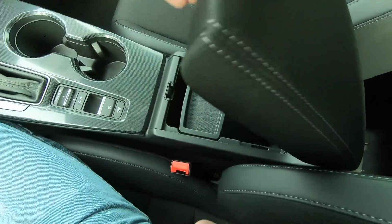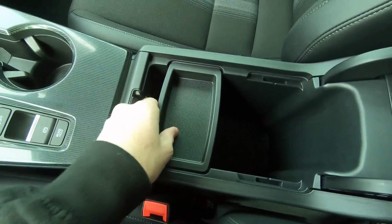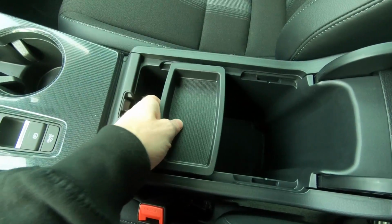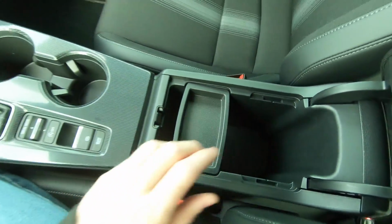Take a quick look here into the center console. If you don't want that tray in there, that is easily removed, just so you can see a little bit of what some of the features and functionality are here.